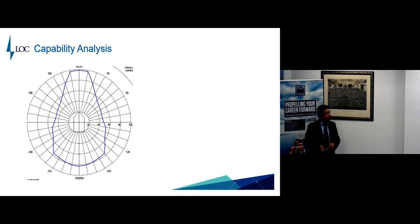And this is something which is very important, capability analysis. The capability analysis will tell you a lot of information about any DP vessel. It's very, very important. I talked about the environmental forces at the beginning of my presentation. So this one is the vessel orientation. You can see that this is the heading.